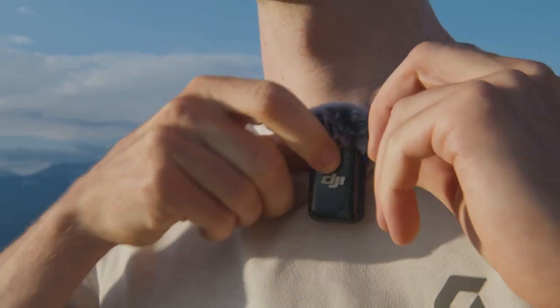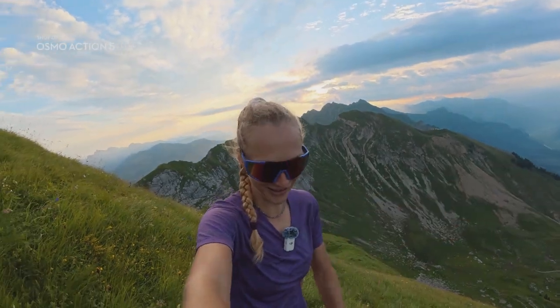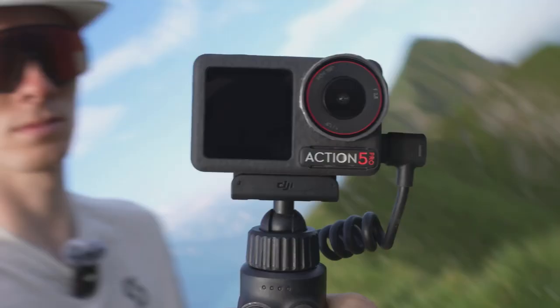Connect directly to two DJI Mic 2s using OSMO audio. How far are we from the summit? Just there, let's go! Making vlogging easier than ever.